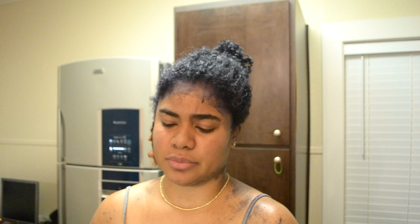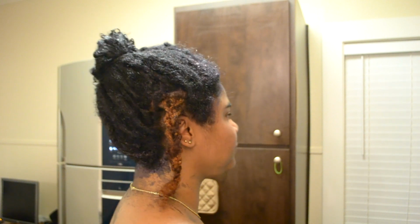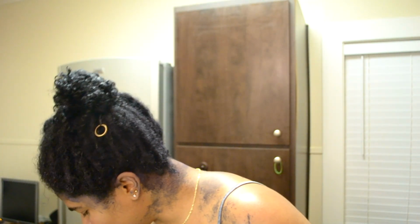This is what my hair is looking like right now. I'm gonna leave it in for, I don't know, right now it's like 9:30. I'll leave it in for like 30 minutes just to make sure everything is penetrated. Stop, I'm a mess right now. I got hair dye everywhere. Oh shit, fuck, I stepped in it too.